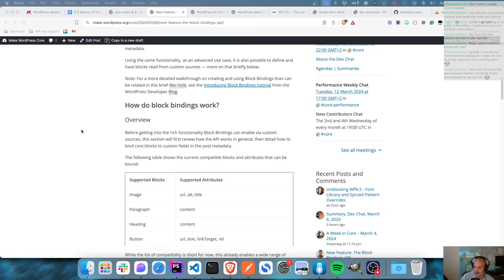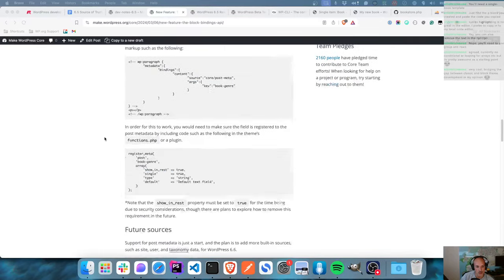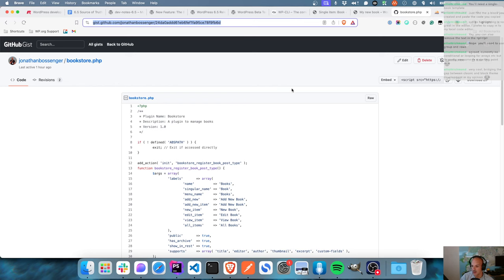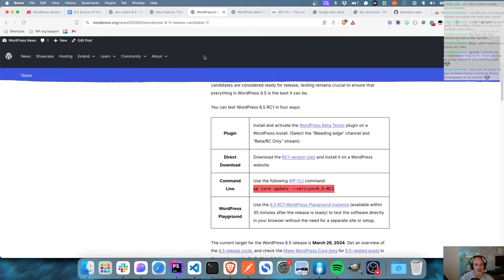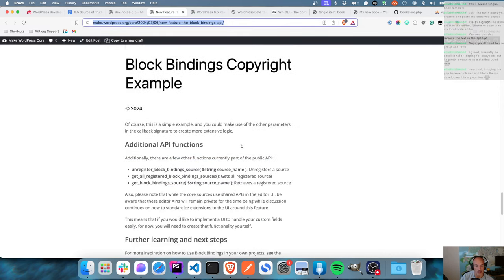Yes, indeed, Elliot. Elliot says, very cool, bridging the gap between classic and block theme development. Absolutely. Awesome. Cool. So check that one out if you've got some time. You're welcome to use my bookstore code that I shared with you to play with that. Start seeing what you can do with it, what you can use it for. I like the fact that it just works out of the box. I don't know if I shared this link. I did the block bindings API. So I have shared that in the chat. So do check that one out.